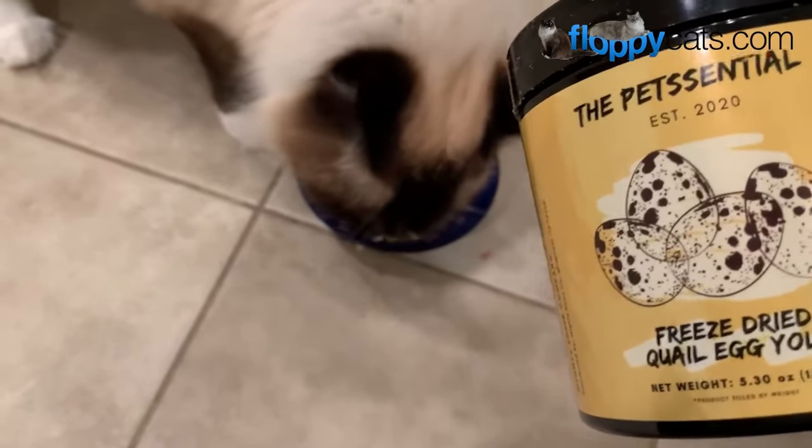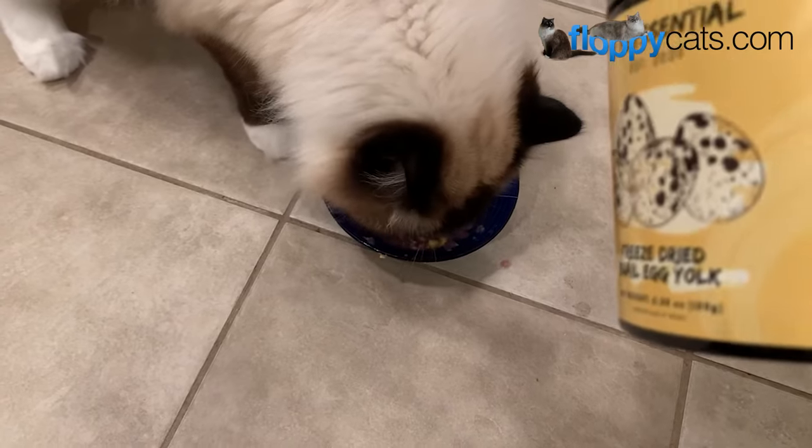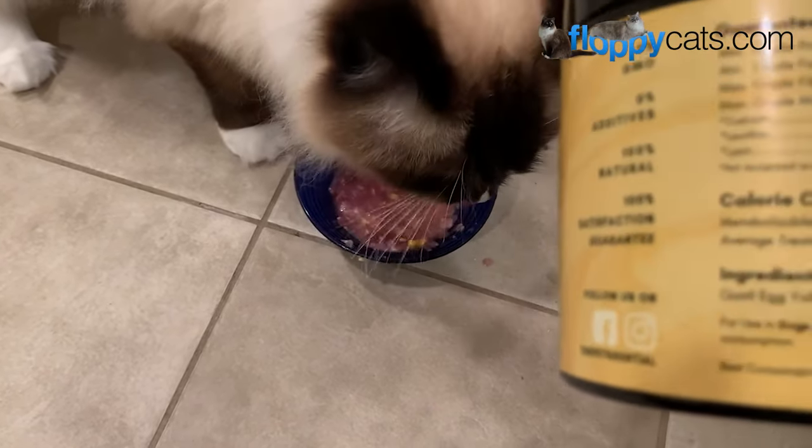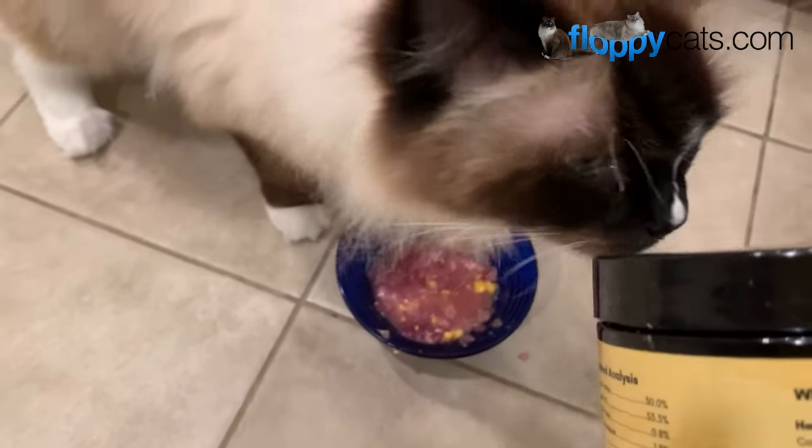Man, I wish I would have tried eggs on them sooner. They're 13. It would have been awesome to give them this every month. They can get their little 4 to 6 pieces a week. Cersei, 4 to 6 pieces a week.